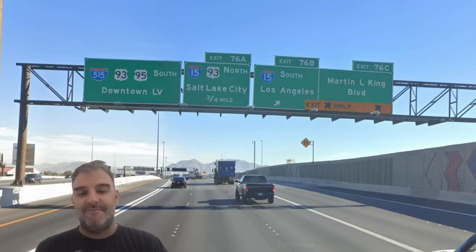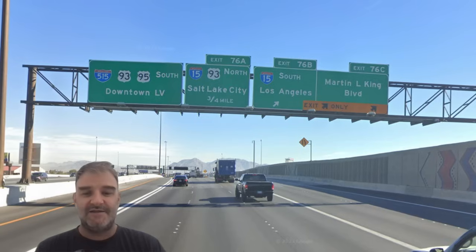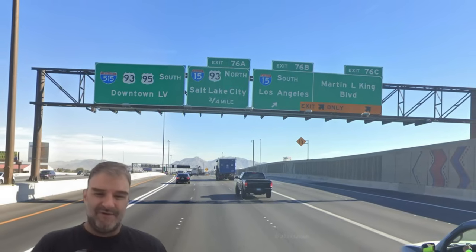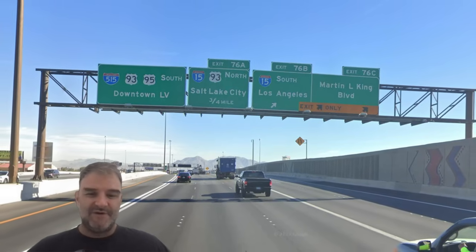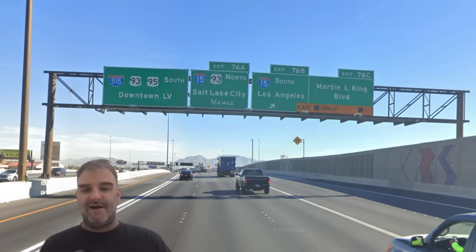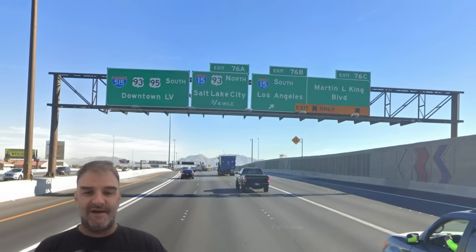We're heading for I-15, by far the largest interchange that US 95 is going to see in its entire run. Probably the largest one I-15 does too. Inland Empire, they have some big ones too. So we get 15 for Salt Lake City and Los Angeles, and we are signed south for downtown Las Vegas. And we join with 515. We gain the 515 designation here.